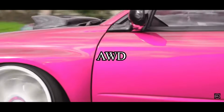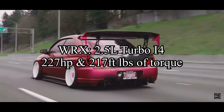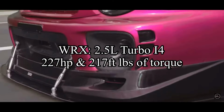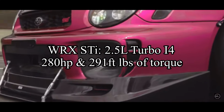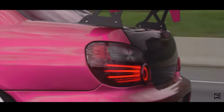And keep in mind too that both the WRX and the STI came only in all-wheel drive. That's a rally car. They're not going to come in rear-wheel drive. All-wheel drive suits them well. They all shared the same 2.5 liter turbocharged inline 4 that made 227 horsepower and 217 foot-pounds of torque in the WRX. The STI came with 280 horsepower and 291 foot-pounds of torque, but it shared the exact same engine. It was just tuned differently, which still to this day confuses me. Whenever a car company brings out the exact same engine and somehow they bump more horsepower out of it, I'm just like, why didn't you do that in the beginning?